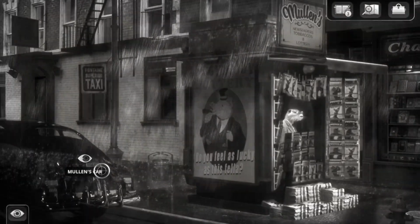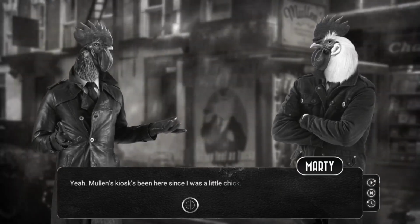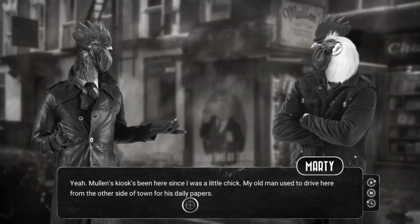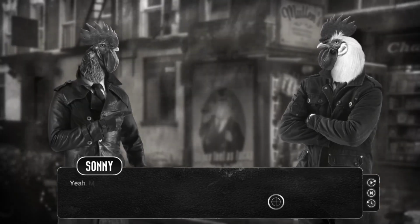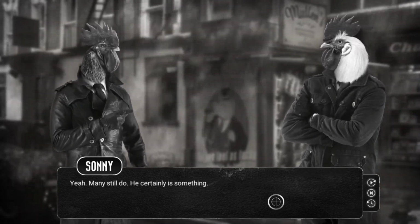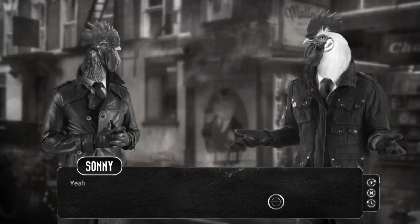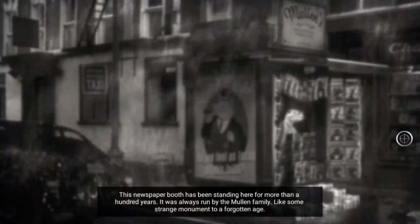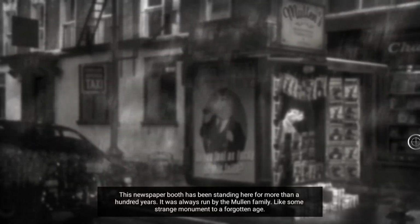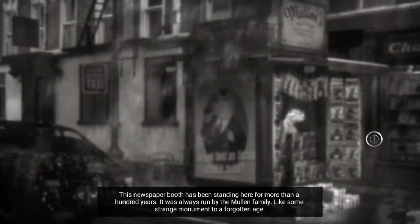Seems like the kiosk is still a good business. That's good. Some things are indestructible, right? Yeah. Mullen's kiosk's been here since I was a little chick. My old man used to drive here from the other side of town for his daily papers. Interesting. Yeah, many still do. He certainly is something. Mullen's a wizard from a forgotten age. This newspaper booth has been standing here for more than 100 years. It was always run by the Mullen family, like some strange monument to a forgotten age.